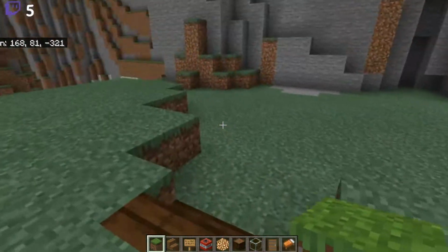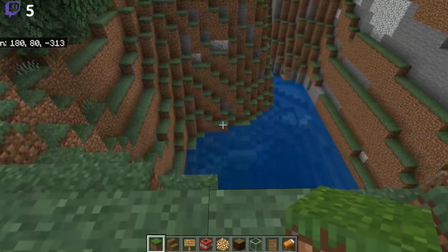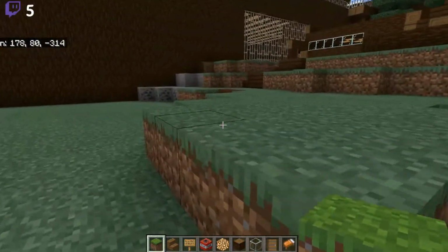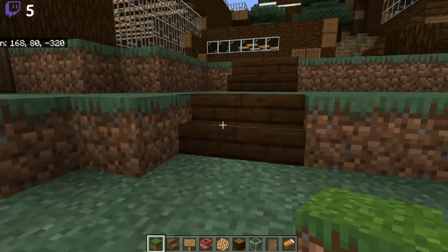This is sort of a lookout area. There's not a lot of safety going on over here because you could just walk off, but for the most part, I've tried to put rails up for people to not walk off in various places.